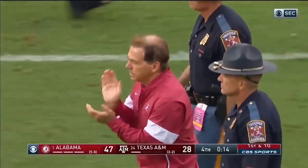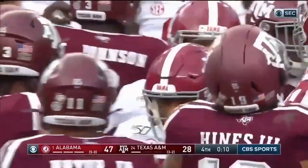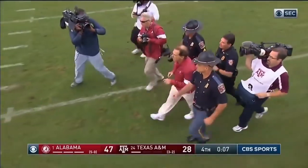And the clock will wind down. He will meet Jimbo Fisher at midfield and say, you guys got a pretty good football team, but not quite as good as mine. Nope. Jimbo knows he's not there yet. Yep.